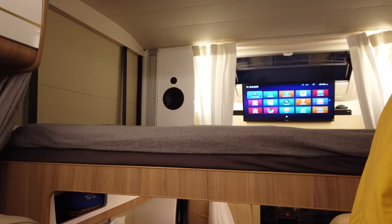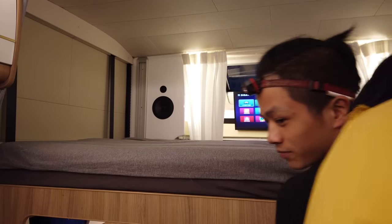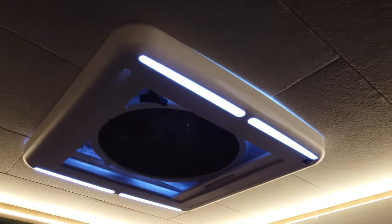Before we leave this vehicle, I got to show you this. So this part here comes down to reveal another bed. It's pretty cool. I could sleep a couple people there too. So you've got two there and then two here. So you can sleep together.